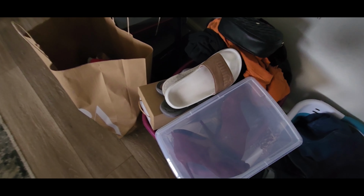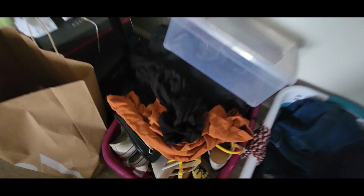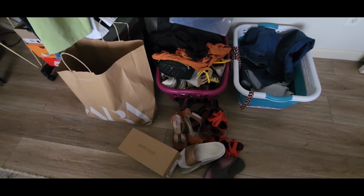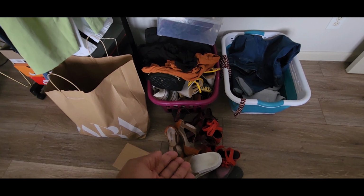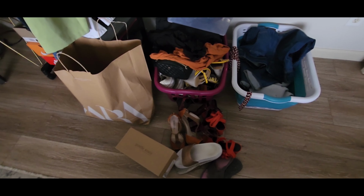Here we go. This is it. The basket is overflowing, you guys. There's so much here. Honestly, so many shoes and clothes and everything, but this is how I identified what really is no longer serving me. I have not gone through the clothes. We're going to go through that next together.